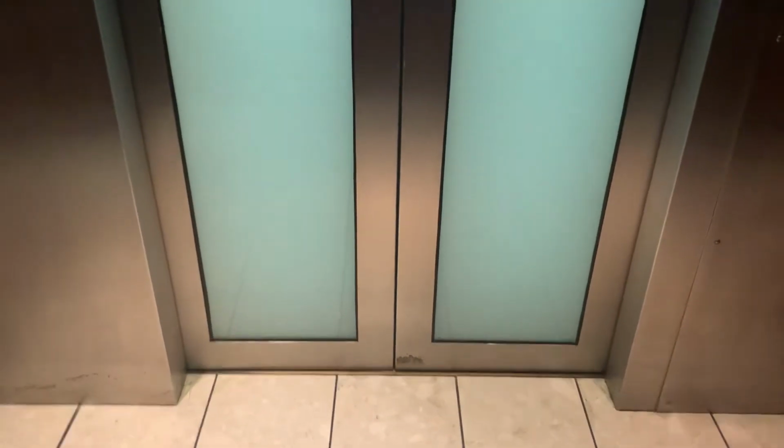But those are also kind of rough. And that's a really nice elevator. Let's look at the doors. They change color.